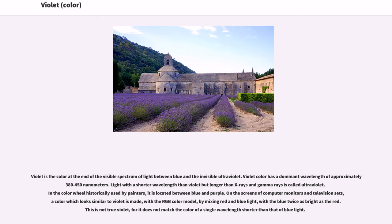Violet, color. Violet is the color at the end of the visible spectrum of light between blue and the invisible ultraviolet. Violet color has a dominant wavelength of approximately 384.50 nanometers. Light with a shorter wavelength than violet but longer than X-rays and gamma rays is called ultraviolet. In the color wheel historically used by painters, it is located between blue and purple.